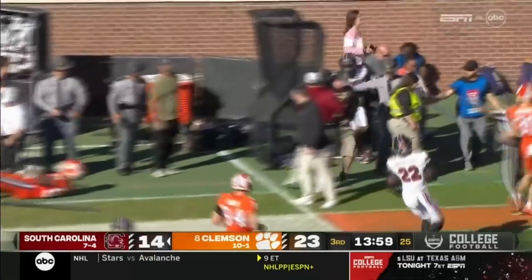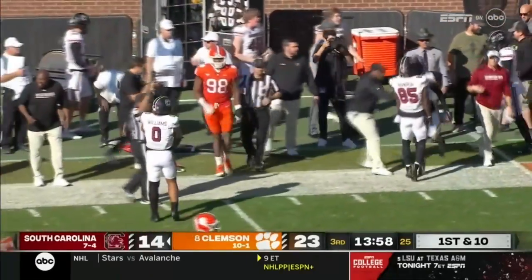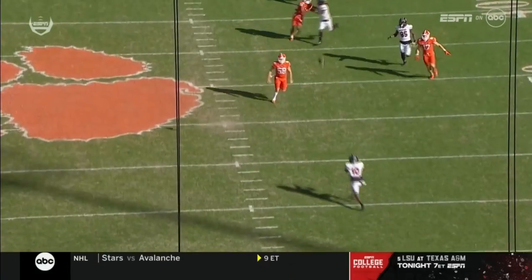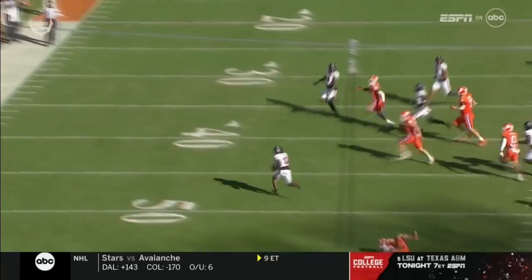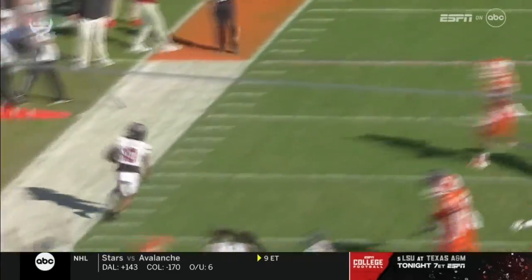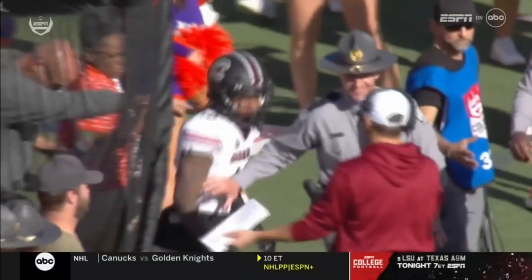Marion Brown out of bounds. Another outstanding punt return for South Carolina. Low punt, catch it on the first bounce. Jalen Brooks almost got into a backwards block or a behind the back block. Avoided it. Brown gets it upfield in great field position.